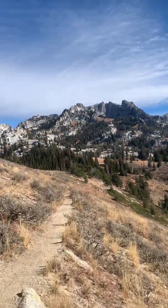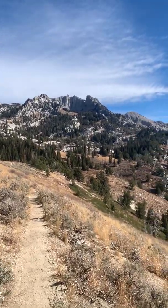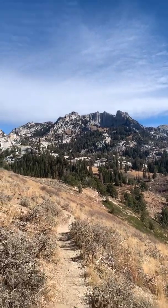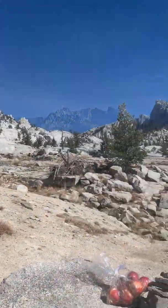That's it, Lone Peak. Looks like Mount Whitney, honestly. Wow, so jagged. All right, 2,000 more feet. It's so cool here.